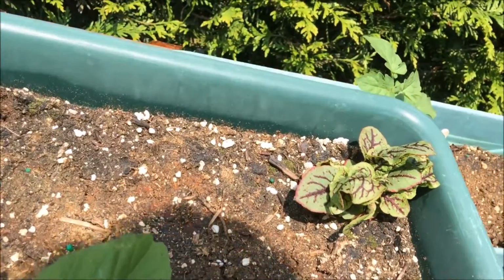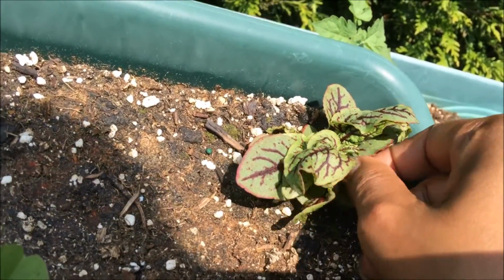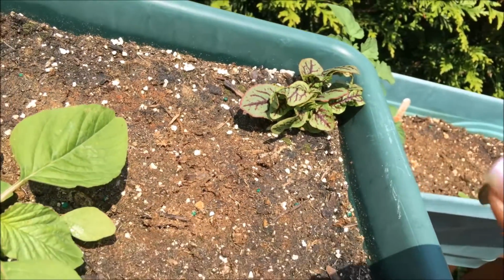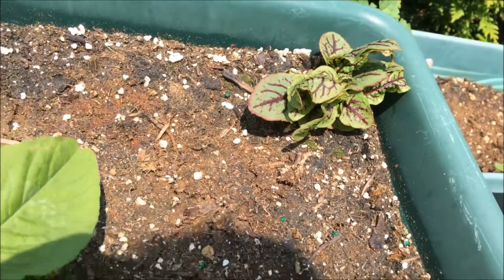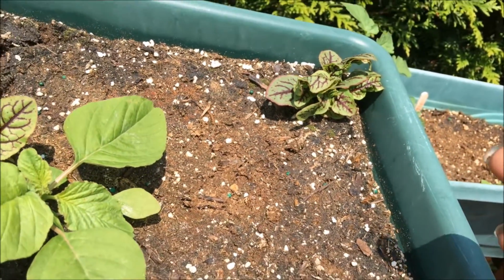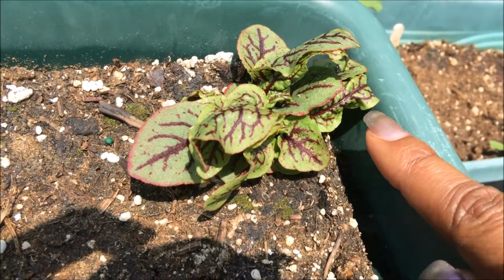My red vein sorrel. What is this moisture? It looks like some kind of moisture. Is it moisture or stickiness? And are those white flies on it? Are those spider mites? Look how shiny this looks, like it's wet almost.